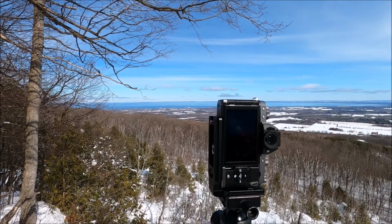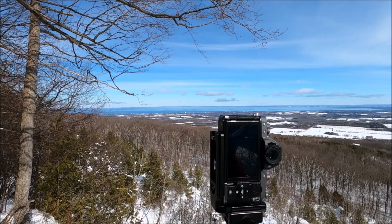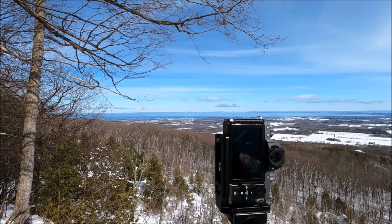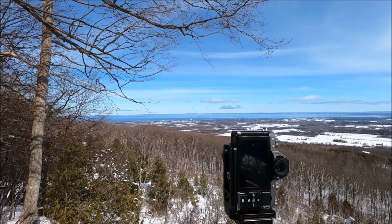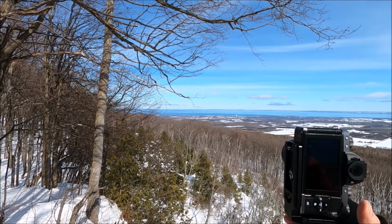Okay, what are my settings? You know what? I don't know. Well, I should, shouldn't I? Well, I know I have F11 because I picked that purposely. Everything else was, hey, what is correctly exposed? ISO 200, and I have a shutter speed of 1/400th of a second. Let's capture that first image. And there it is.